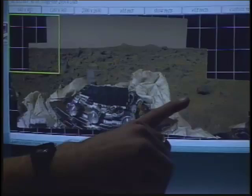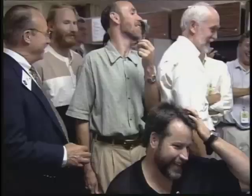You want a landing site? I give you a landing site. You didn't tell us it was going to be that long. You want a landing site? I deliver.